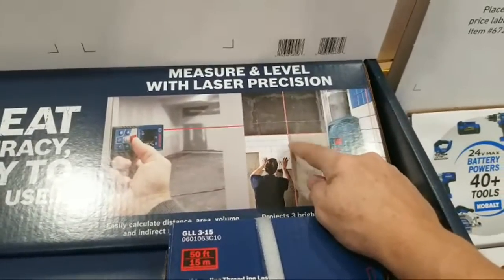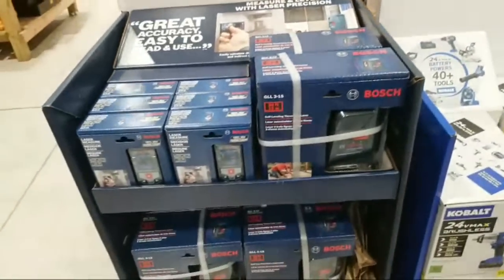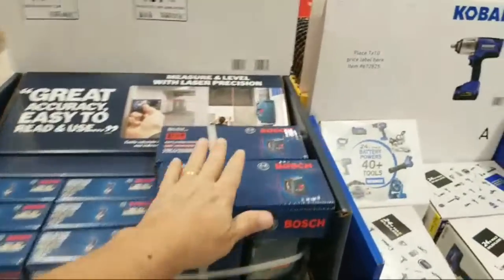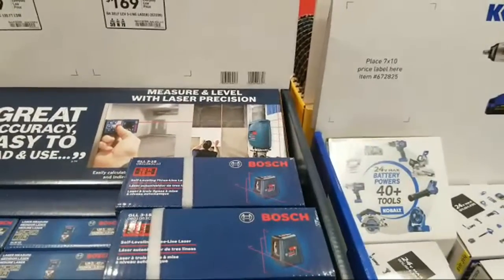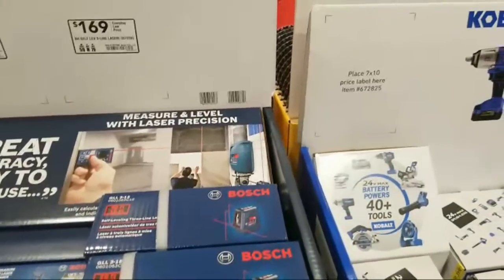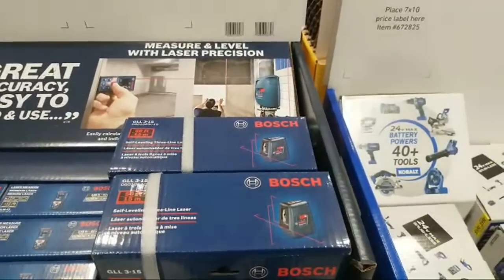Because if these guys were really using a red laser in that bright room, they wouldn't be able to see it. I can tell you that right now. It's a problem I had. I have Bosch's little floor tile laser, and I find myself always having to turn the lights off in the room, or do it near when it's dark out, because man, it stinks trying to use those.